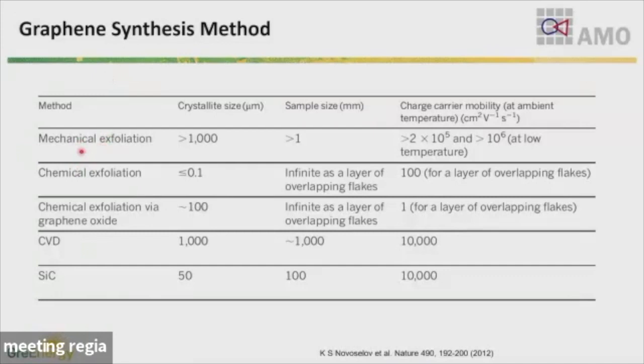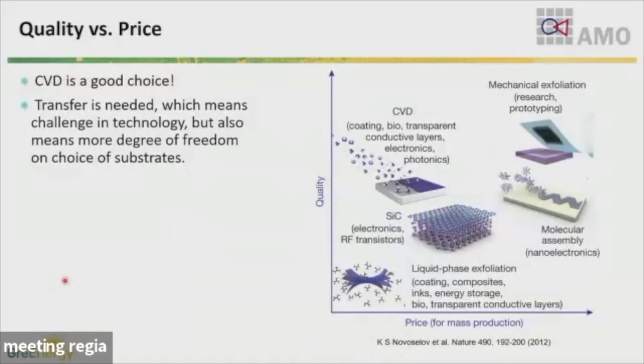Of course, there are different methods to synthesize graphene. For example, mechanical exfoliation, which has gotten the Nobel Prize some years ago, and also chemical exfoliation from graphene oxide. Afterward, you just reduce it back to graphene. So this is also possible, and also CVD grown graphene, and epitaxial graphene on silicon carbide. If you have a look at all these methods and plot them on such an interesting graph, where the x-axis is the price and the y-axis is the quality of the graphene, then it's very obvious that CVD is a good option, since you can get very good quality from the CVD method. In the meantime, the price for production is also relatively low.